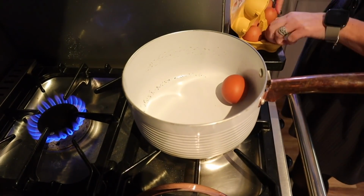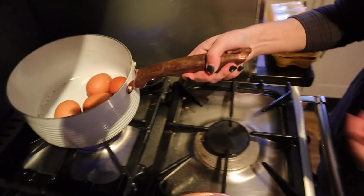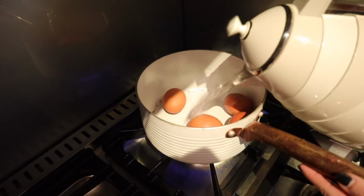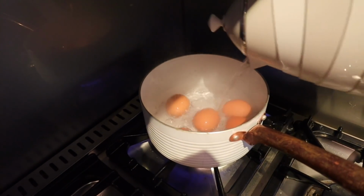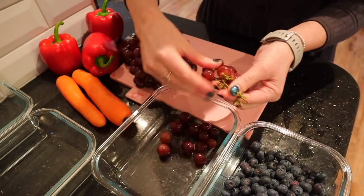Then before I start chopping my veg, I'm actually going to put some eggs on to boil for 10 minutes to make some hard-boiled eggs. These are a great quick protein snack. I really like them with a little bit of salt, and they're also great for egg salad sandwiches as well.